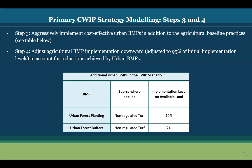Similar process: we selected a level of implementation, in this case on non-regulated turf, and we ran the model again. The last step of our modeling process was to ratchet back our agricultural BMPs so that we weren't overshooting by too much after we had added these urban BMPs. The result was that we adjusted our agricultural BMP implementation down to just about 95% of what our ag-only model was.